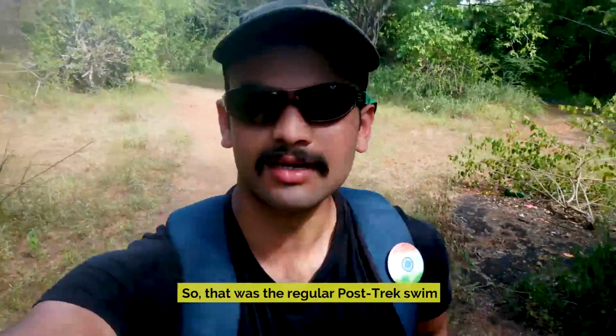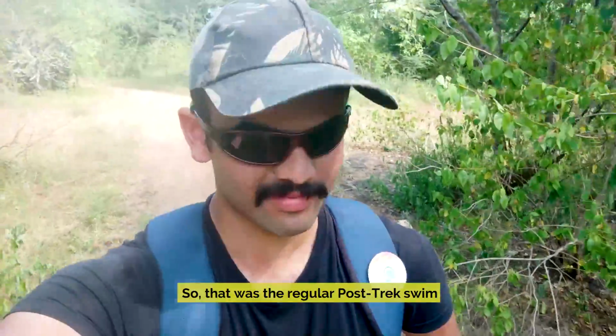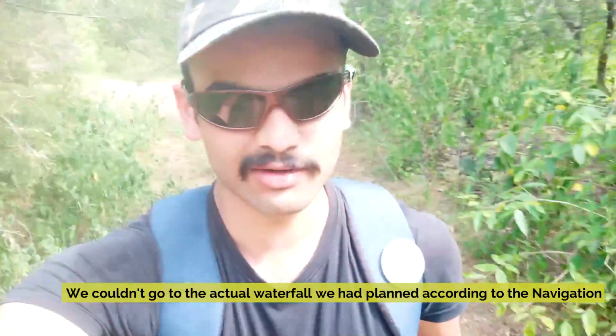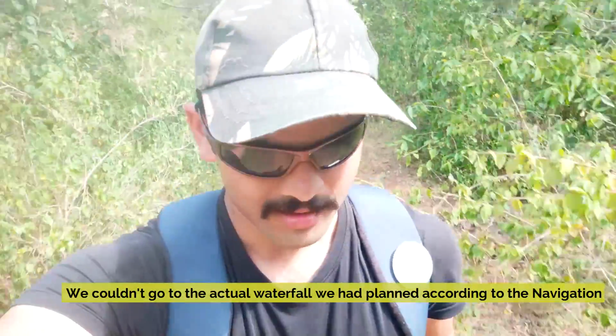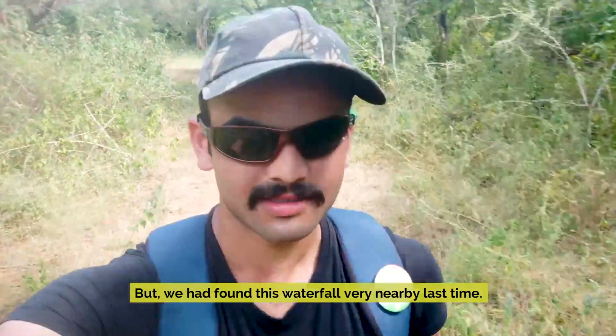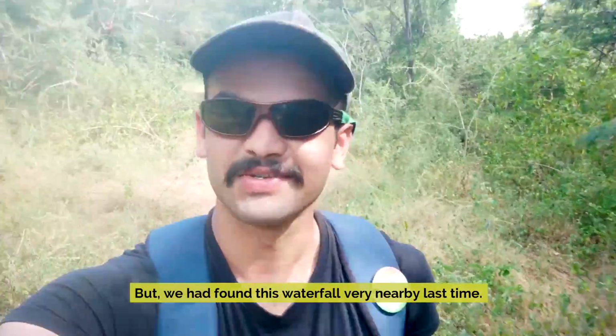So that was the regular post-trek swim. So we couldn't go to the actual waterfalls we had planned according to the navigation, but we had found this waterfall very nearby last time. So that's how it works.